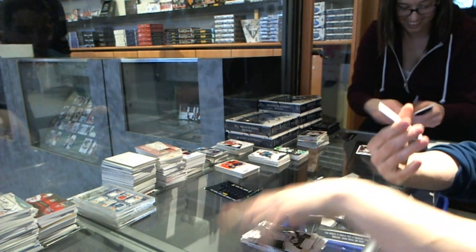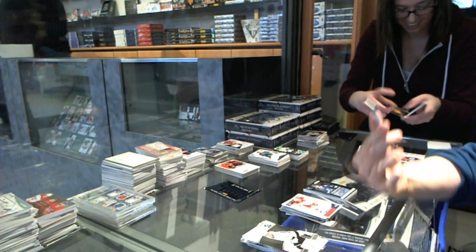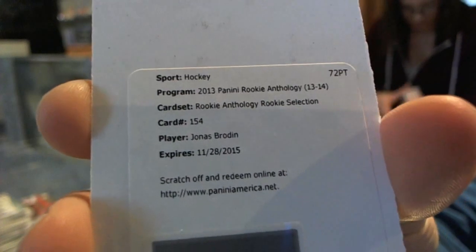And we've got a redemption for a rookie selection, dual jersey and autograph, number 249 for the Minnesota Wild, Jonas Brodin.